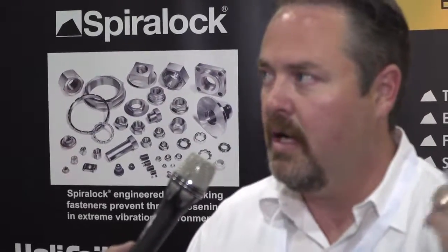So we're in the lock nut market. Most lock nuts prior to our inventions and our designs in the 70s were what are called deformation threads. So you have a standard nut and they've deformed the top ends of the nut. So when you slide the bolt through the middle of the nut, it interferes with the bolt going through the hole. This works really well, and they typically don't ever loosen. So they're a good product for a one-time use.